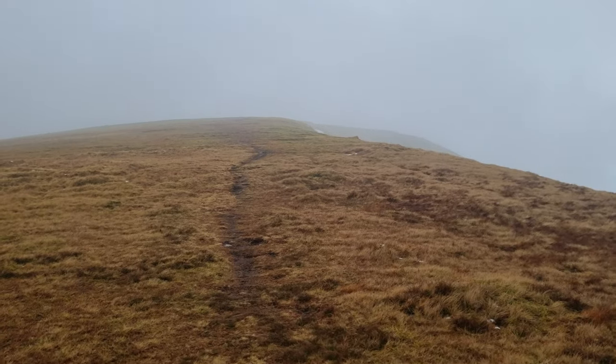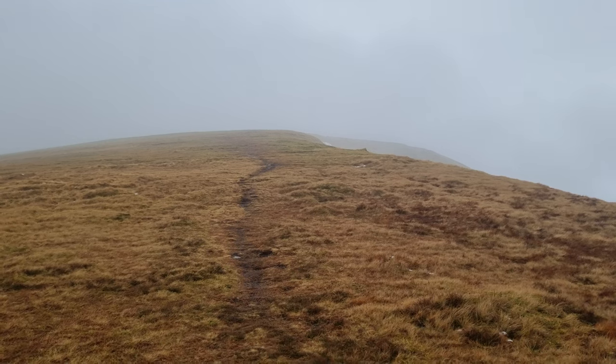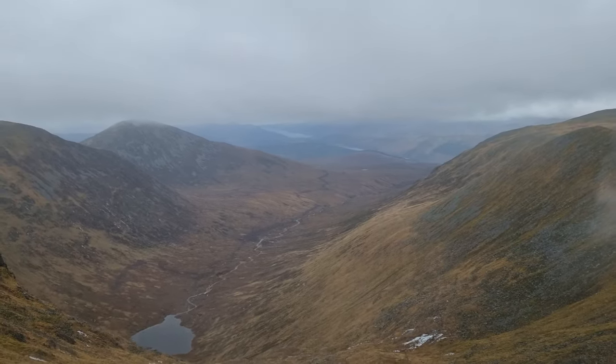Summit is actually just up there. You can just sort of see the top and the clouds. So not far now. You can see Loch Ness in the distance over there.